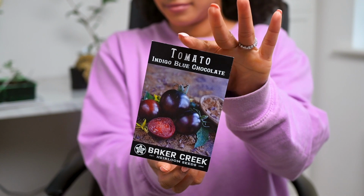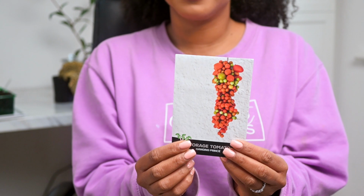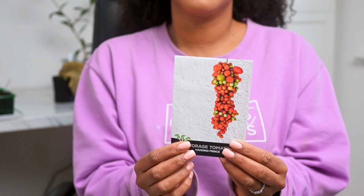I'm also going to be growing Indigo Blue Chocolate. And I'm very excited about the Hanging Prince, which is a tomato that you can grow, pick a truss of, and hang in your home and just eat from it. Eat fresh tomatoes, and then it becomes sun-dried as well.